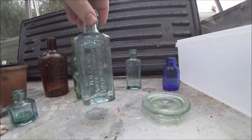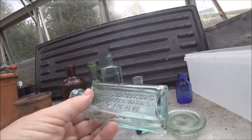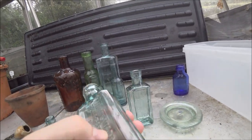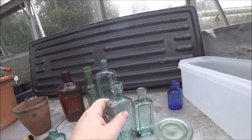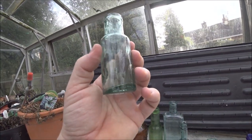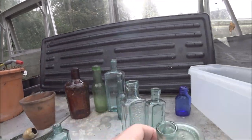These two here are for the same people, still need a little bit more of a clean. But that's James Waddicker's Celebrated Varnish Bolton. It's a nice bottle as well. Look at the neck on that. Very nice. It's just a plain one there. Again, it looks nice. It's got some nice bubbles. Crudely made, so we like that one.